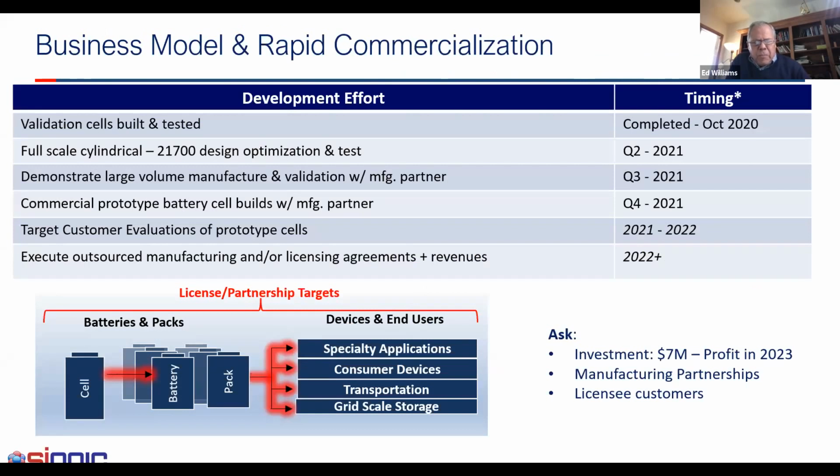And the path to market is very rapid and very unique for any new technology, again, because of its proven ability, as well as the progress and the knowledge of the team. But in Q4 this year, we'll have full production scale prototypes into the market, seeded for product evaluations. We have a couple of the companies you saw earlier actually asking us if they can fund parallel development paths so that they can get prototypes earlier.